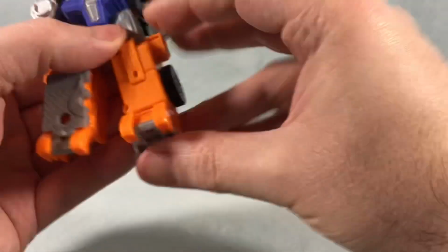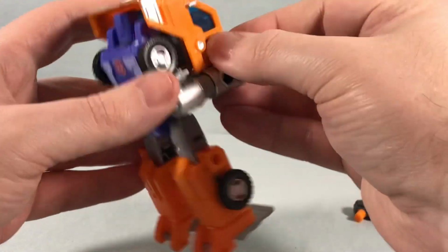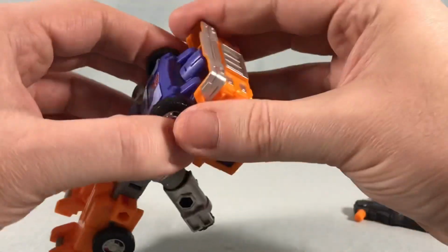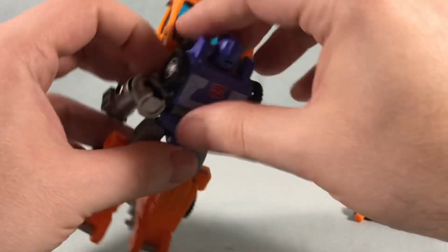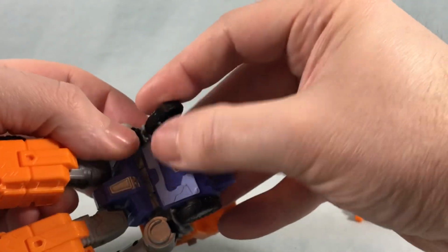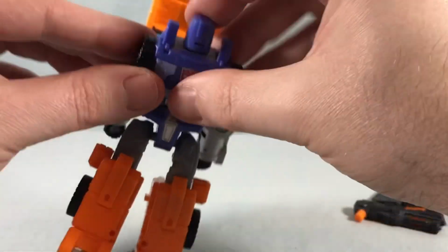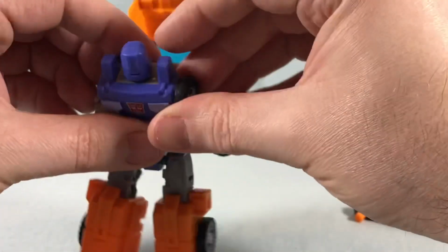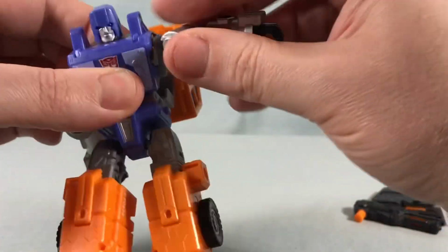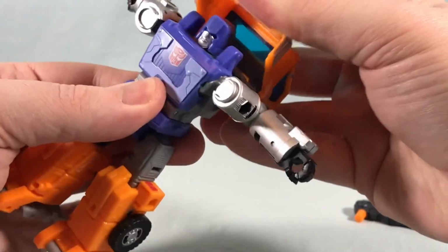I'm not going to do detailed transformation instructions. I have individual videos for all these guys, so if you're looking for that, definitely check out those videos. I just wanted to run through this pretty quickly. Oops, as I pop the wheel off. I will say that is something that can pop off fairly easily, but it's very simple to just pop it right back in, which I do appreciate. So we will pop this up here and click this into place and then drop this down.